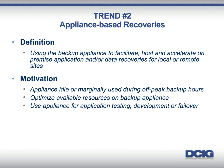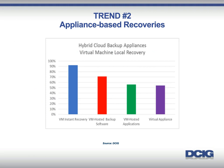So when we start looking at what sort of options are available to you for doing recoveries, I looked at four different areas for how to do virtual machine local recoveries. The first one we're looking at is VMware Instant Recovery, which facilitates recovering the application or data back to the actual ESX or Hyper-V server. The vast majority of them, I think about 90%, support that sort of functionality. But when you start getting into actually doing a recovery on the appliance itself, you can see the numbers fall off pretty quickly.